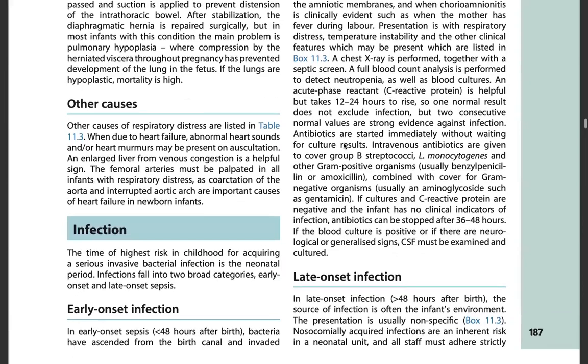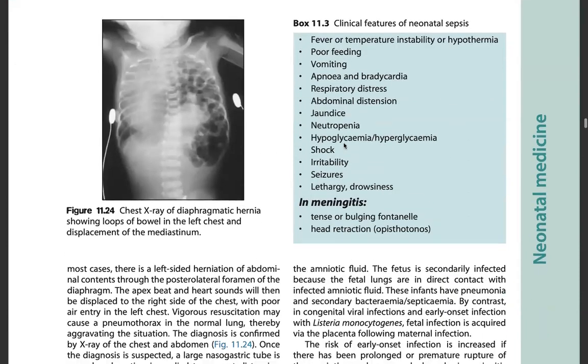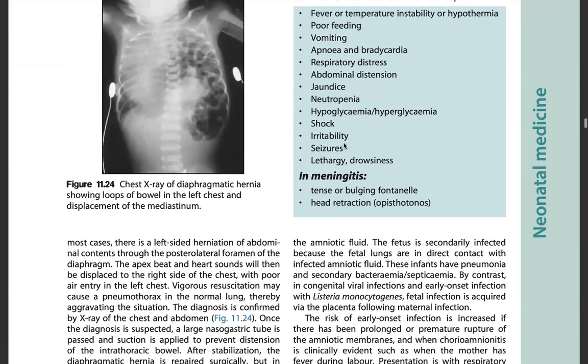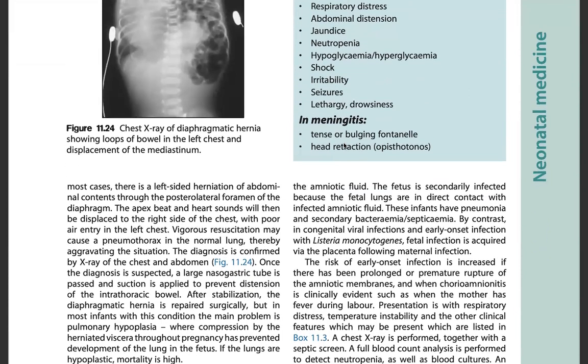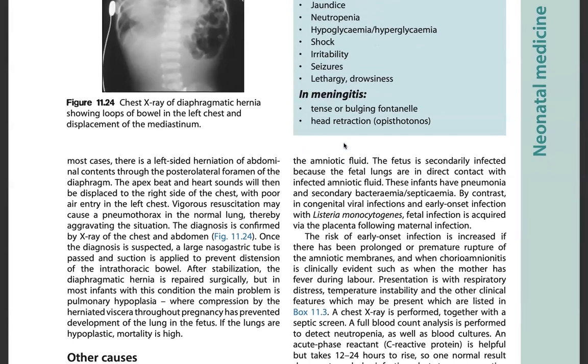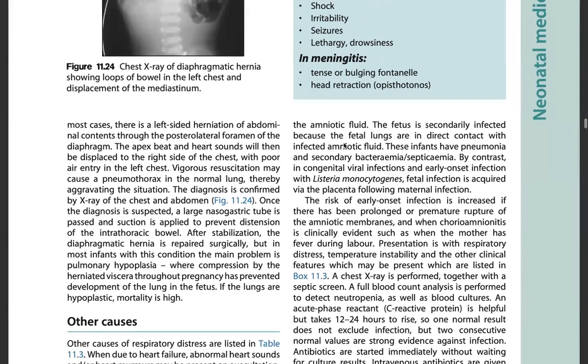Bacteria have ascended from the birth canal and invaded the amniotic fluid. The fetus is secondarily infected because the fetal lungs are in direct contact with infected amniotic fluid. These infants have pneumonia and secondary bacteremia, septicemia. By contrast, in congenital viral infection and early onset infection with Listeria monocytogenes, fetal infection is acquired via the placenta following maternal infection.